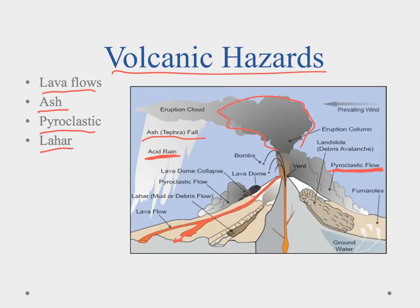And then the last one we'll talk about is this lahar, these mud or debris flows. And that generally happens when you have snow cap on top. So here you can see there's a little bit of snow here. And as that volcano erupts, that snow is going to melt. It's going to mix in with the mud, and you get these massive mud flows that'll be coming down as well.